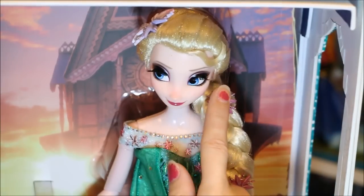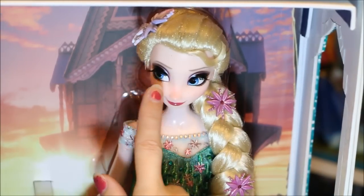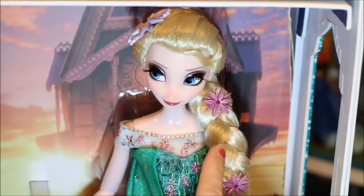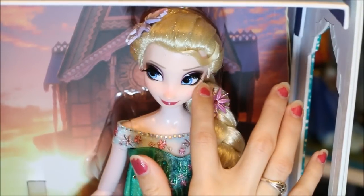She does have the pretty purple eyeshadow on her eyes, and it really brings out the colors of the flowers and stuff in her dress. And all kinds of little eyelashes underneath.